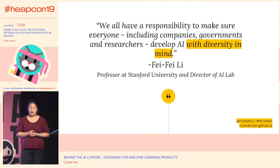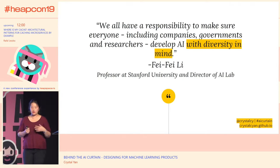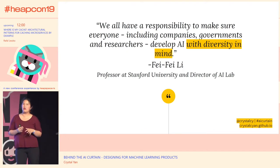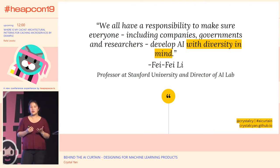In the same way, the director of an AI lab at Stanford also spoke to how it was really important for artificial intelligence to be developed with diversity in mind. And this led me to think about an article in ProPublica a few years ago, where they spoke to the fact that a system was being developed and used by judicial courts to understand if certain prisoners were more or less likely to commit another crime.